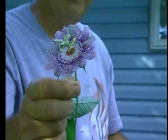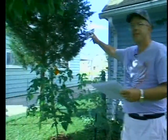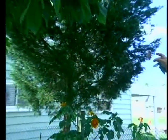Seed pod? Okay. Our next host plant is going to be right behind us here. It's going to be this red cedar tree. The red cedar tree is the host plant for the olive hairstreak, which Butterfly Pua saw at her place today, across the street. This is our last host plant we're going to cover.